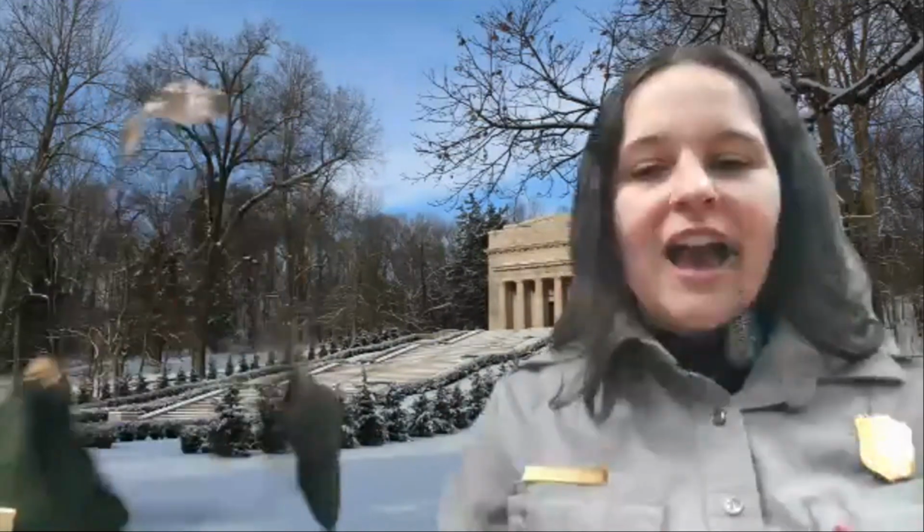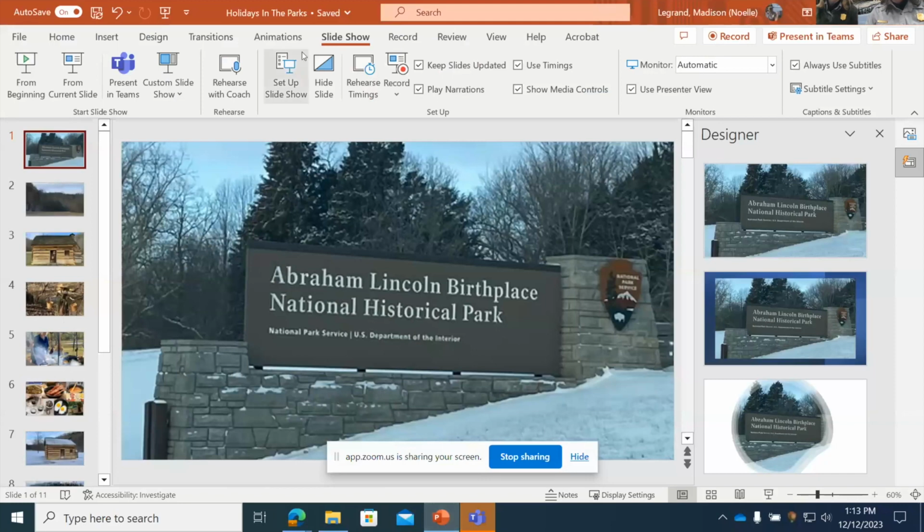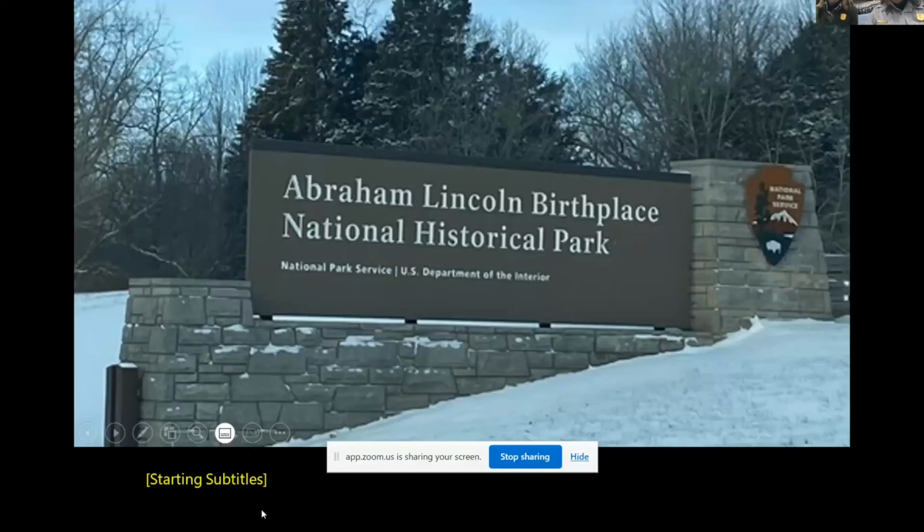So I'm Ranger Noel and I'm here with Ranger Lauren. Hi. And we're going to take you on an adventure here at the Abraham Lincoln Birthplace. So I'm going to go ahead and share my screen with you all. And if you could give me a thumbs up when you can see it. Can you see it, Dacia? Yes, yes.